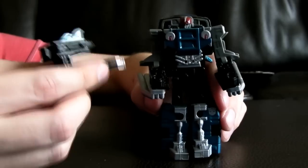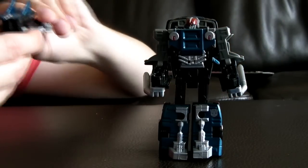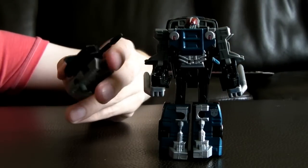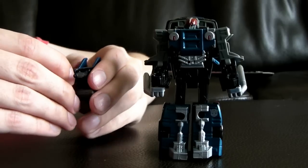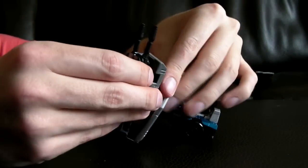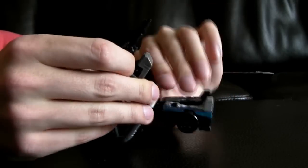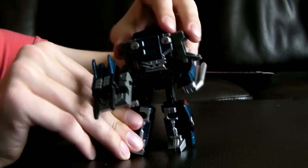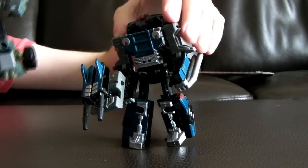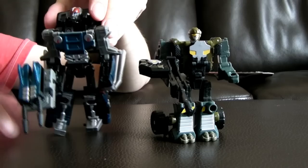And he's got his gun again. As a gun, it's not really that successful. If I try to get this to pop back in place, it just falls over. There we have his gun in his hand. There we go, that's his weapon. Let's get these guys back up together and we can see what they look like.